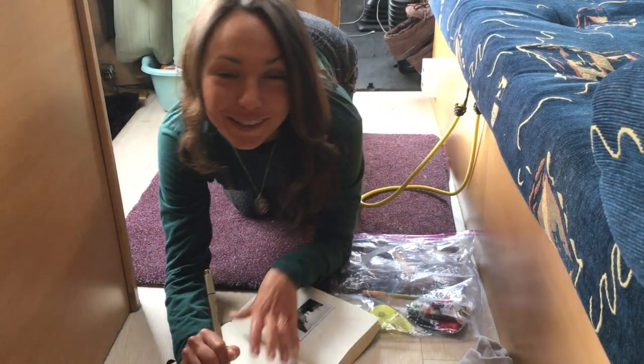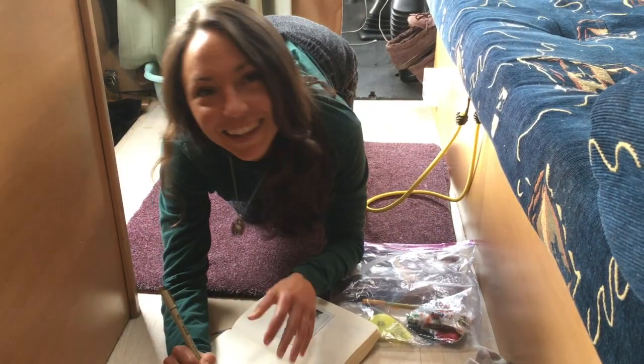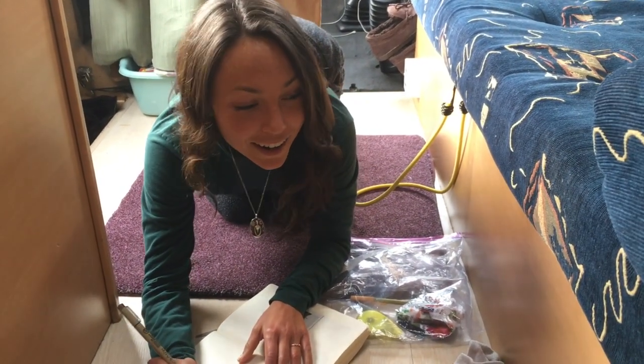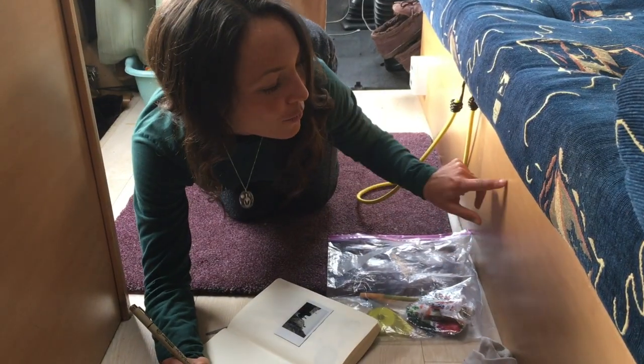Oh. They're supposed to go under the bed in the laundry area. That's your job. We should cut out a cubby hole so that you can get in there easier than lifting up the bed. Yeah, like a little hole.